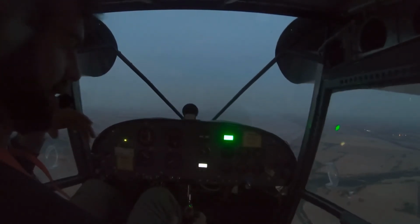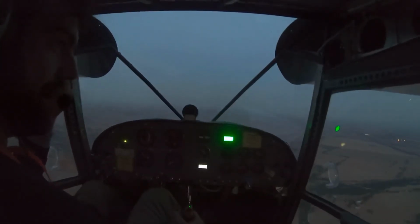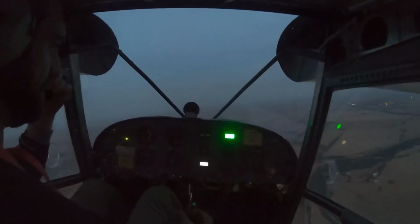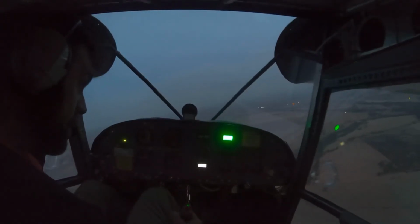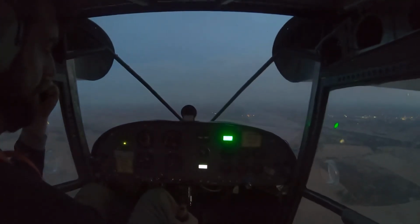Maybe could be a little bit less. At this weight, maybe I'd be expecting maybe 400 foot a minute. Maybe not quite this high. 500 foot a minute isn't a lot, but I really think these leading edges are being quite a problem. It's almost at circuit height, at 1,500 feet.